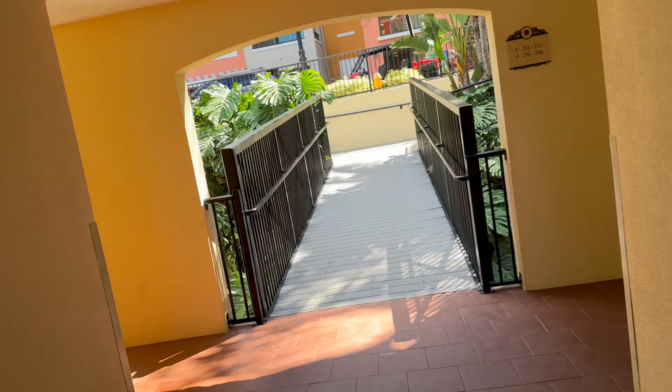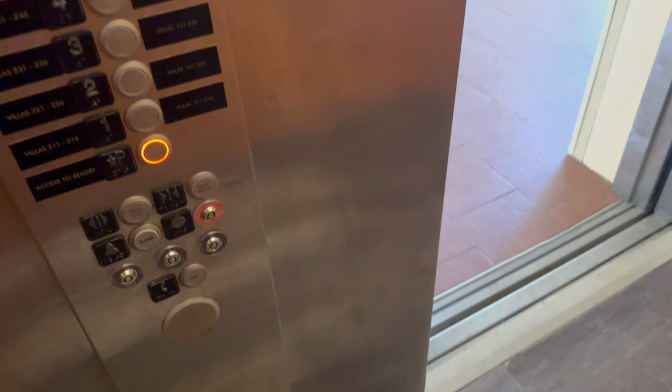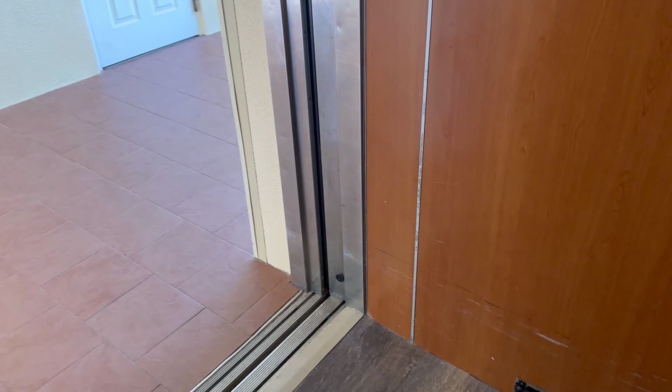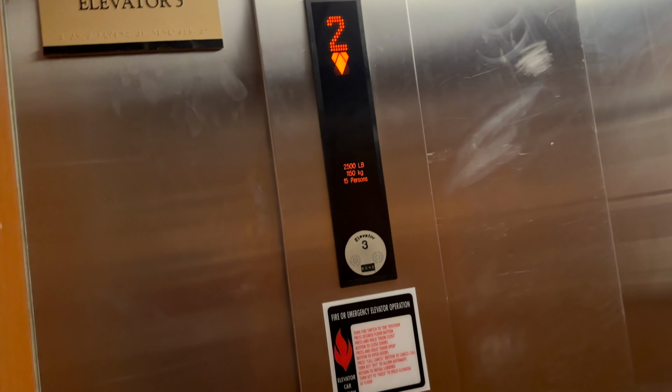Okay. Why did it start with 2 though? Okay. Go to P. Access to resort on both levels 2 and 5. Building 2, elevator 3. There's 2 more elevators in this building. I've already seen 2 brands of elevators here, and I've only been to three different buildings. That's been quick.